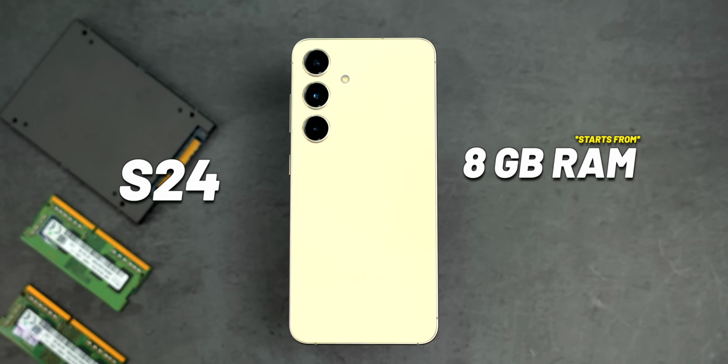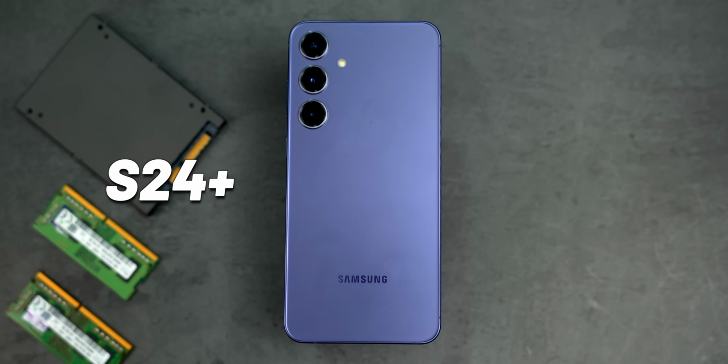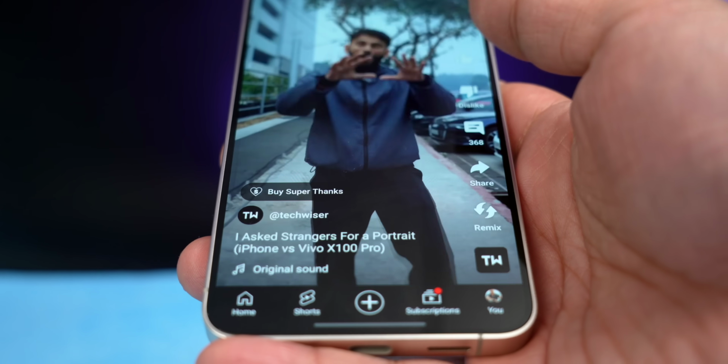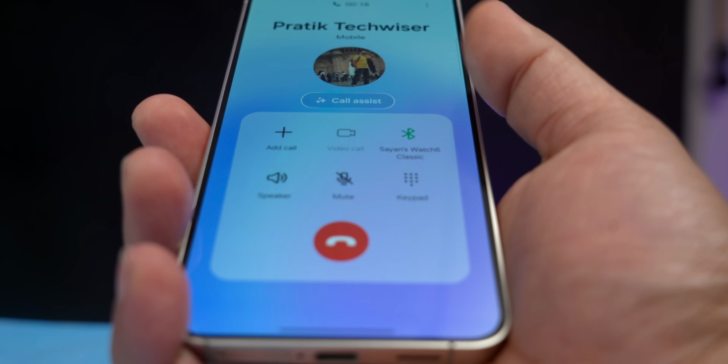But the most interesting part, the elephant in the room, performance. In India this year, the S24 and S24 Plus have the Exynos 2400 CPU. S24 starts from 8GB RAM and 256GB UFS 4 storage for India, whereas the S24 Plus has been upgraded to 12GB RAM and starts from 256GB UFS 4.0 storage. I believe all flagships should now start coming with 256GB storage. That's a good move. And in normal day-to-day performance, watching videos, browsing the web, taking calls, all of that stuff, both these phones are smooth. Of course, these are flagship phones.